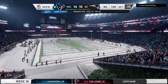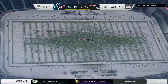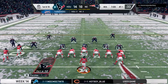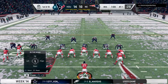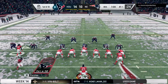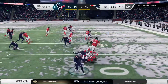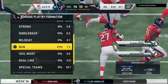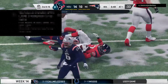Back now in Foxborough. It's the Texans in control of the football and leading this game as well as we start the fourth. Watch out, watch out, watch out, watch out. Check. Meanwhile here, a run on first down really backfires as he's going to be brought down well behind the line of scrimmage. But he lost 6 there on the first down play.